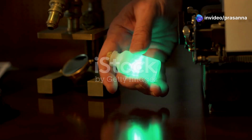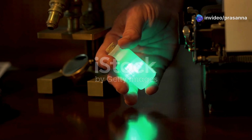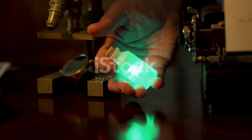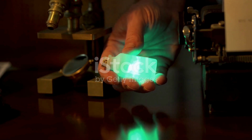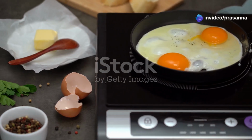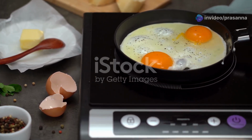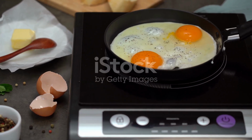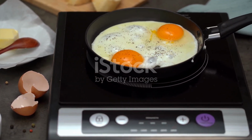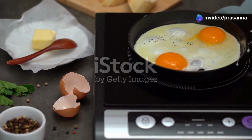Section 5. Exploring different types of luminescence. Luminescence is a fascinating phenomenon where light is emitted by a substance without the need for heat. This can occur in various ways, each with its own unique mechanism and application. Just like there are different ways to cook an egg, there are various ways to excite electrons and produce luminescence. For instance, you can boil, fry, or scramble an egg, each method yielding a different result. Similarly, the excitation of electrons can be achieved through different processes, leading to various types of luminescence.